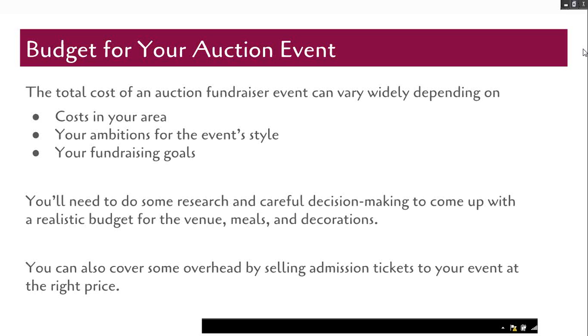Well, your staff, your volunteers, your committees need to know what the goal is, because you want it to be attainable, and you want it to be something that folks can reach for, work for, and attain. So that's a really important part of setting your budget, is to first know what your goal is, how much you actually want to net.